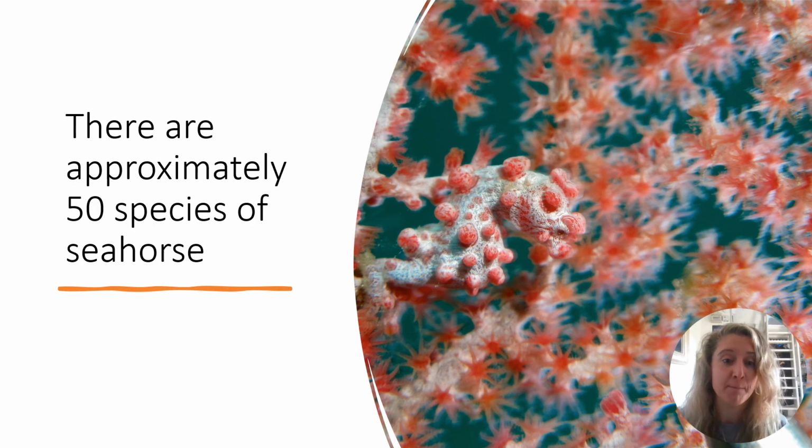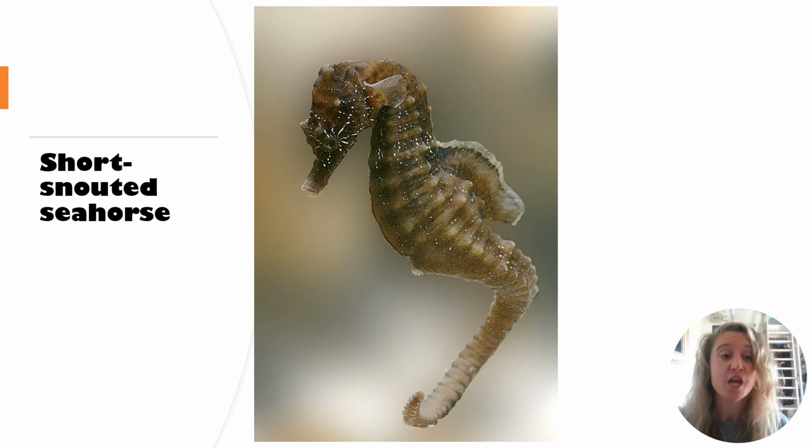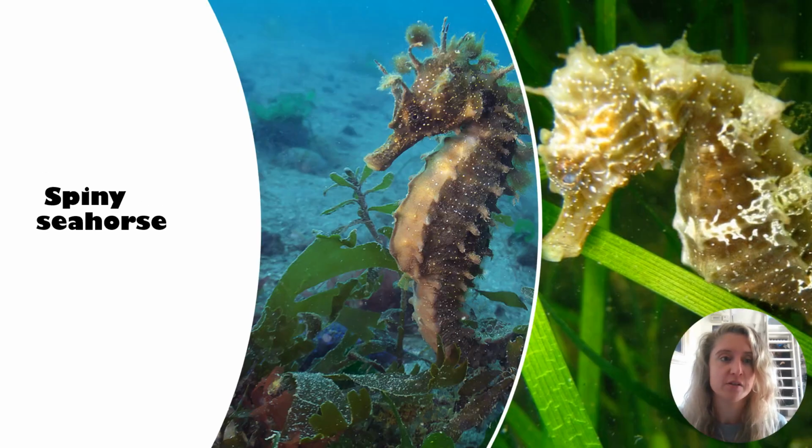In the photo is a pygmy seahorse. You can find two species of seahorse here in Ireland. The short-snouted seahorse, which you see in the picture here, and the spiny seahorse, which you can see here. What is very interesting about seahorses is that every one of them has a kind of crown on their head, which is different for each species. None resemble the other, which is something amazing.